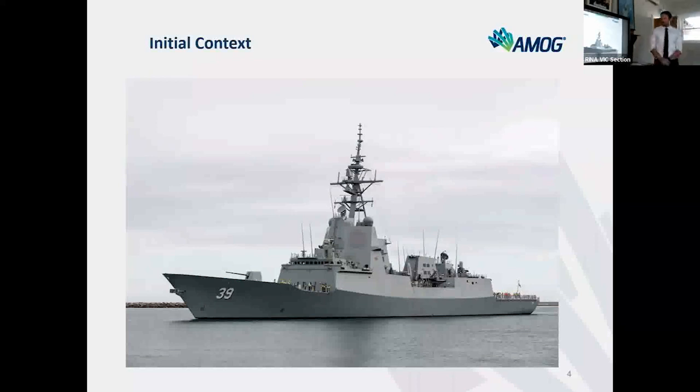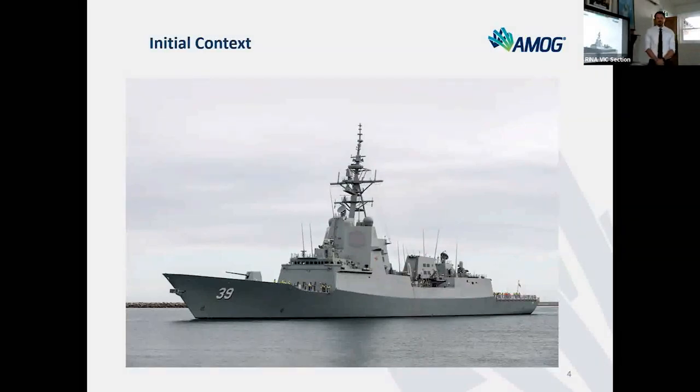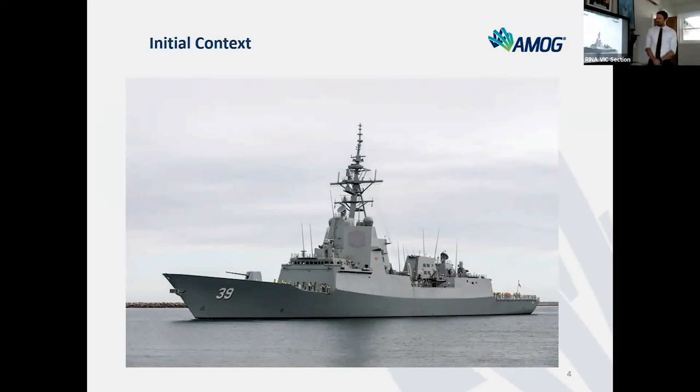I'm going to talk a lot as well about the Hobart-Class DDG destroyer. I know some people in the room will know it really well, but for anyone who might not know too much about it, it's the big new destroyer that the Navy's just purchased. It's been in the works for probably the last 10, 15 years. Designed by Navantia, built by the Australian Shipbuilding Corporation. It's about 150 metres long, about 18.5 metres wide, and it has lots of vertical launch silos at the front, about 48 of them to launch lots of missiles.